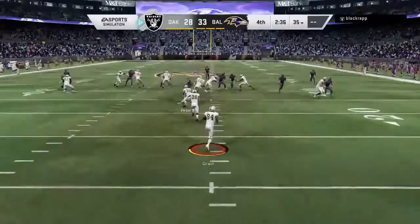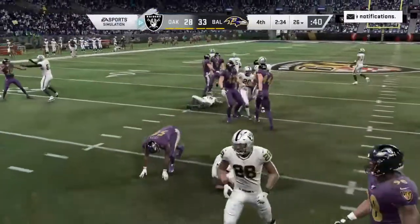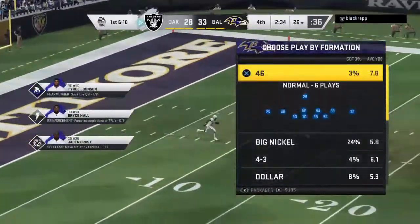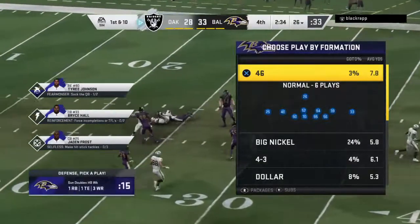This will be taken in at the 1. And he'll take this one near the 25, call it the 26-yard line. The Raiders take over 1st and 10 at their own 26-yard line.